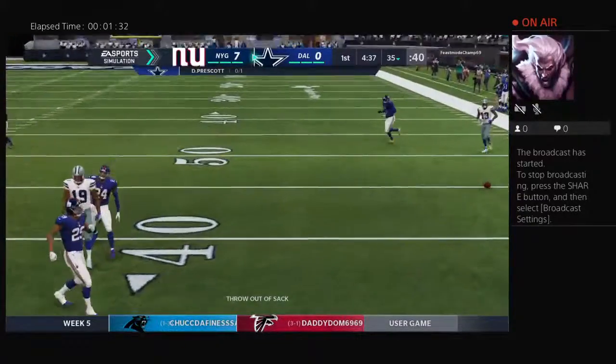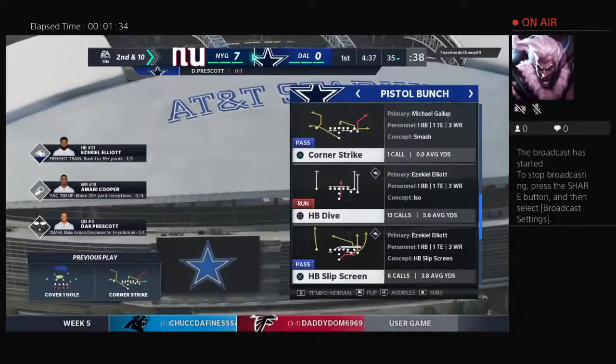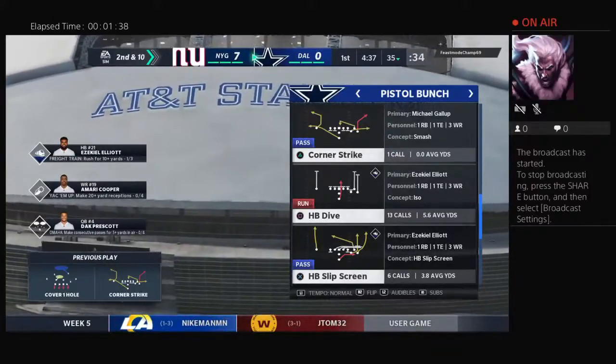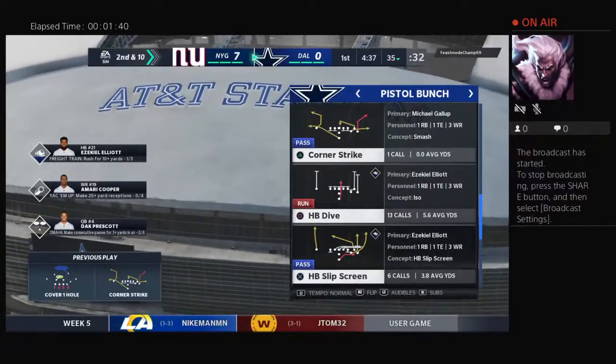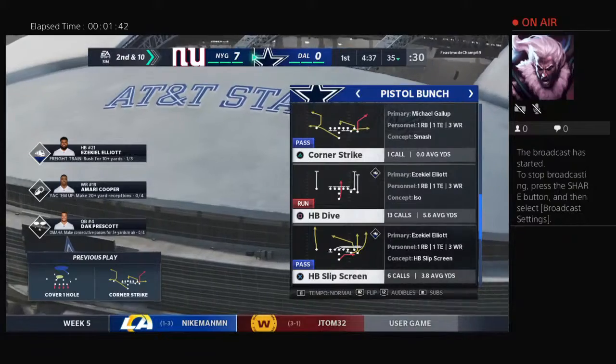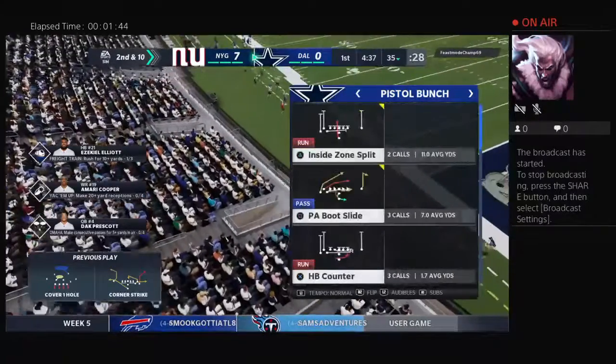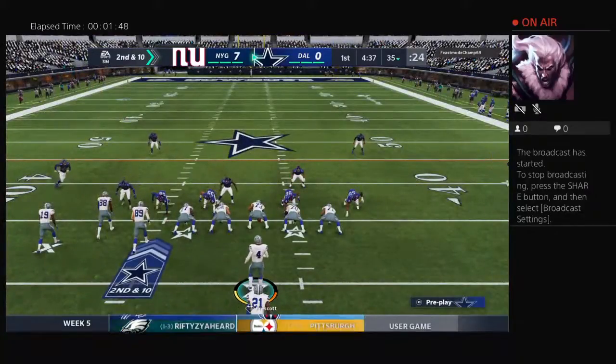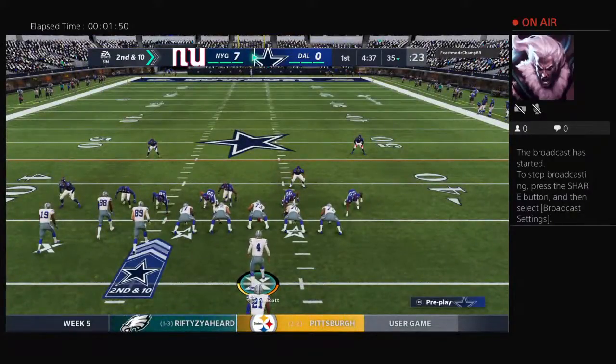Throwing to start the drive, but that one incomplete. Cooper was the intended target, and that'll bring up 2nd down. Well, they've got man coverage on the outside, and my scouting report on these DBs tells me that they love to take matters in their own hands. They want man coverage, not zone, and there was good coverage there that forced the incompletion. Here's 2nd and 10 now from the 35.